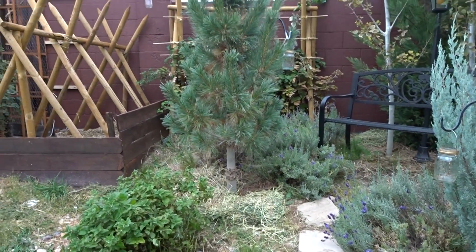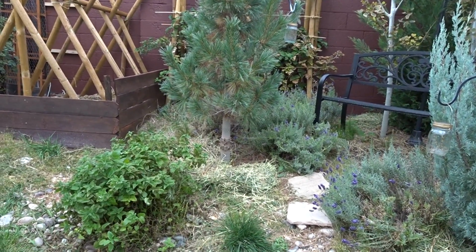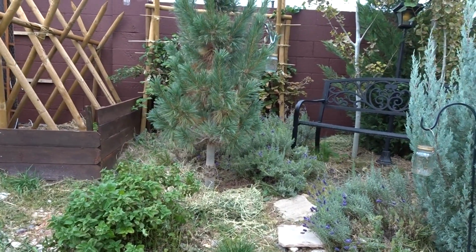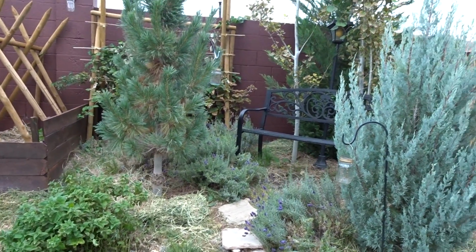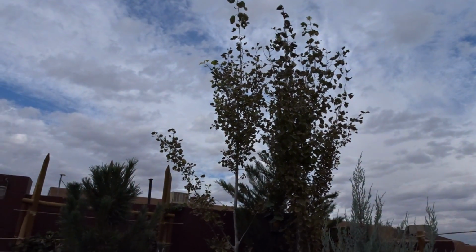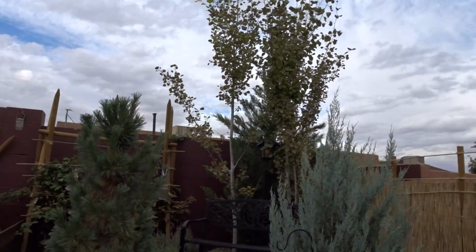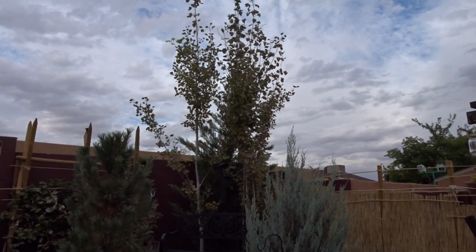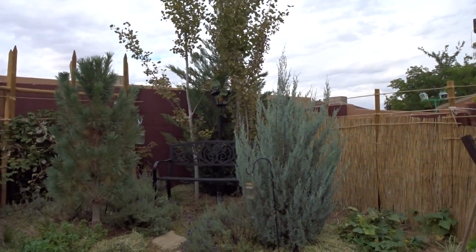The Jacobean tree grew quite a bit. I took off the limbs there at the bottom to encourage growth at the top because I want it to be a canopy tree, not a ground laying tree. The aspens, I imagine they'll lose their leaves once we hit that cold weather. When we had that cold burst of weather that came through a few weeks ago, it just froze the leaves and they browned, so they didn't turn color, which is sad.